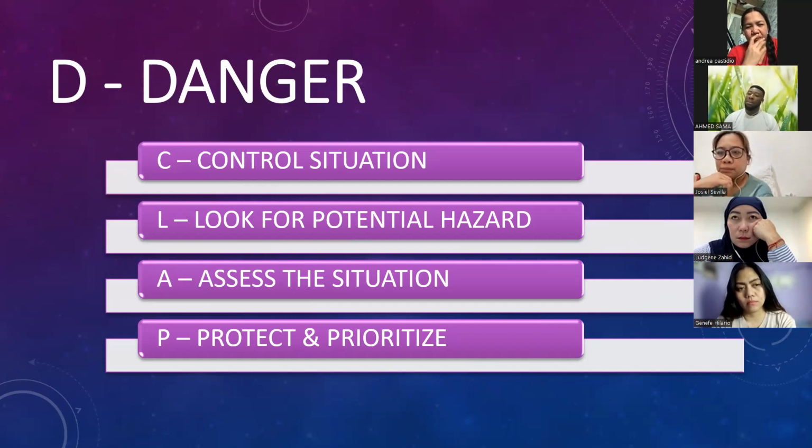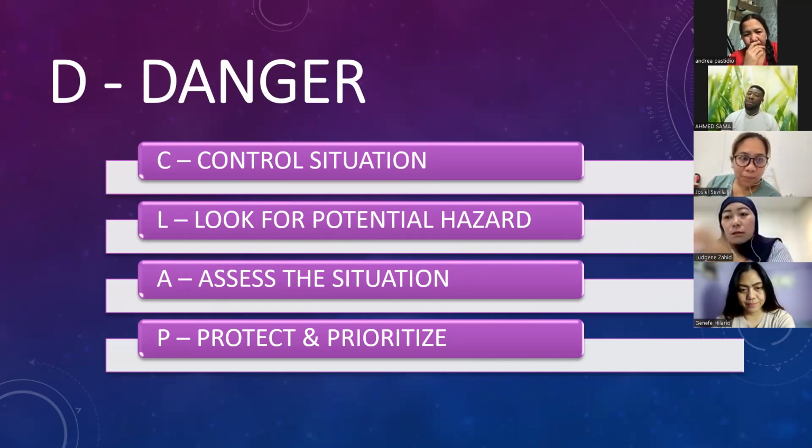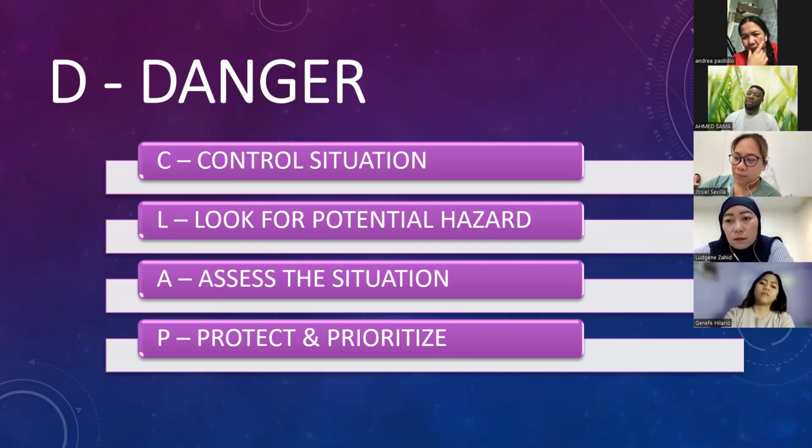So you need to prioritize helping. Okay, that is letter D, danger in the steps. Look up, look left and right, and look down. Check for the scene and say that the scene is safe.